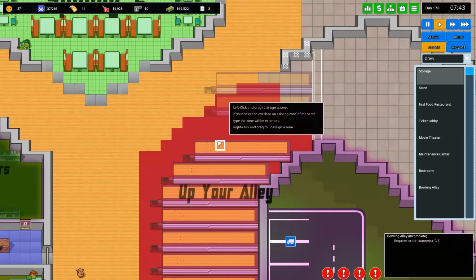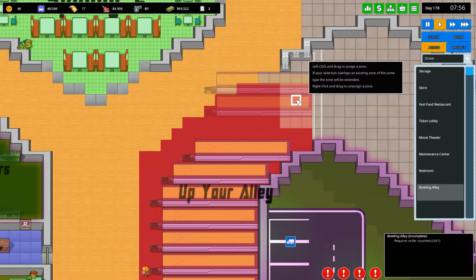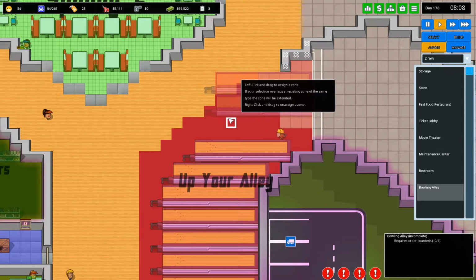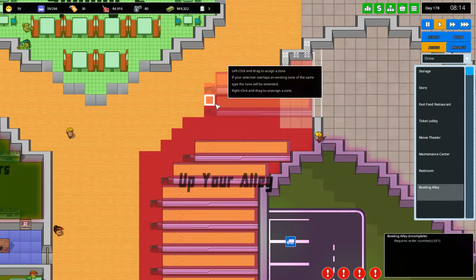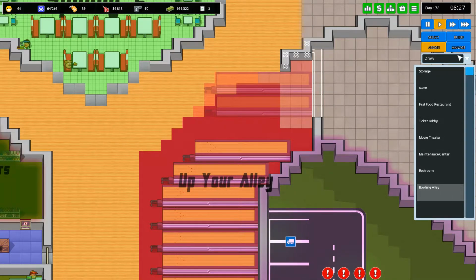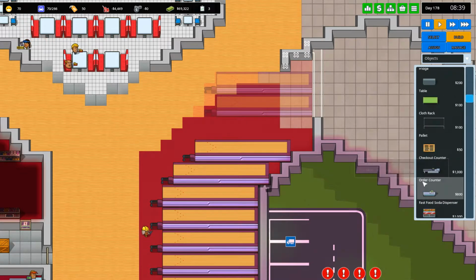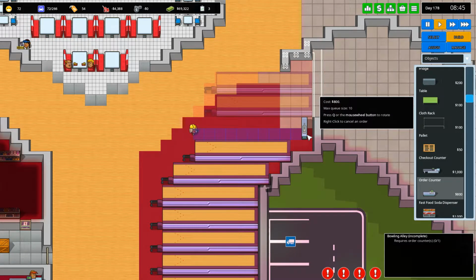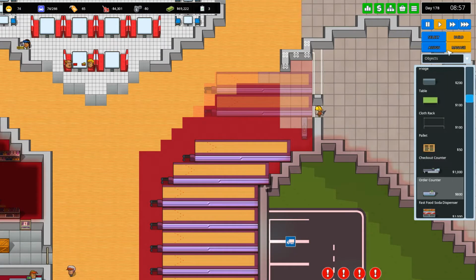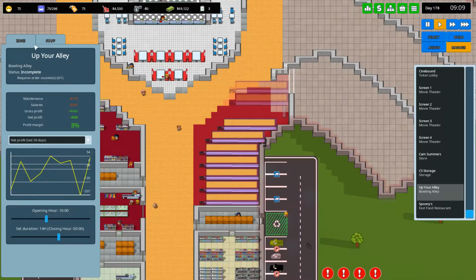Assign, so we can then assign bowling alley all the way up here. Okay, let's sort of even that out a little bit like that, I guess, and then also build in the order counter, because I don't know, it just makes more sense to me to have just one queue for the bowling alley, or up your alley.